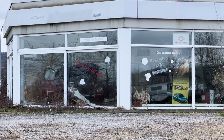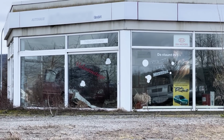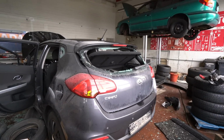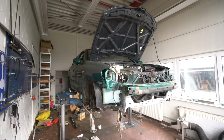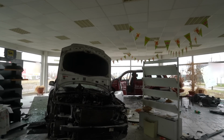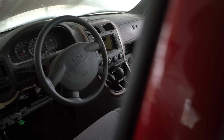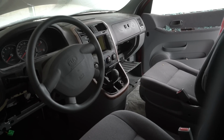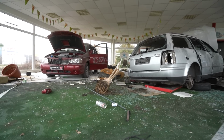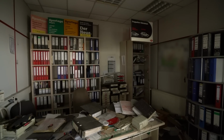Somewhere in Germany, a dealership remains abandoned, with all of its contents still inside. Multiple vehicles are still awaiting repairs in the workshop, and the showroom is still full of show models. In this episode, we'll venture inside to uncover why this old dealership was abandoned, with all of its items and vehicles still inside.